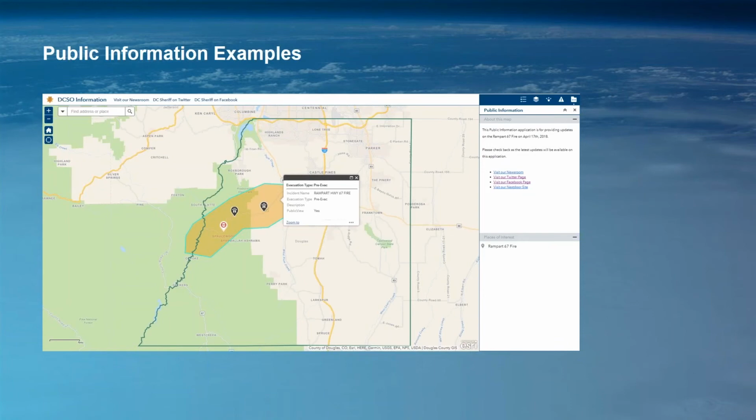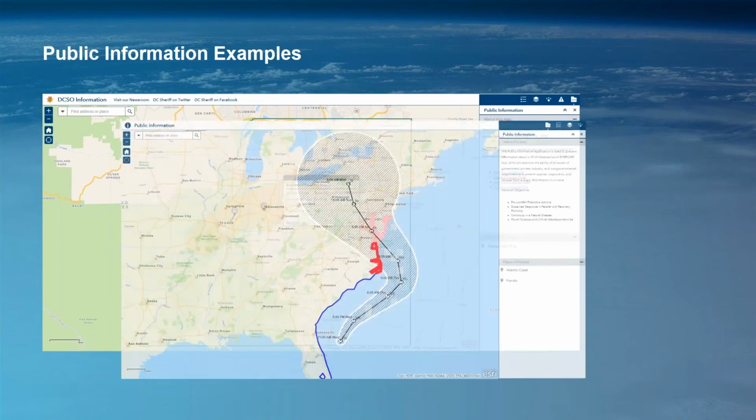We were pleasantly surprised just a couple of weeks ago to see a screenshot from Douglas County Sheriff's Office here in Colorado making use of the new public information template to share evacuation and resource information for a wildfire that happened here south of Denver. So kudos to Douglas County for standing this up quickly and leveraging the solution templates.